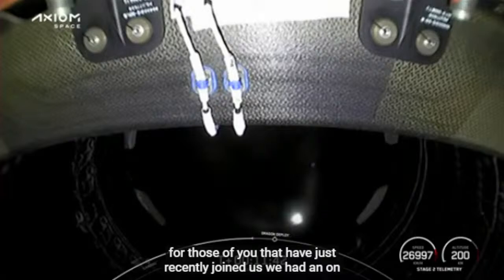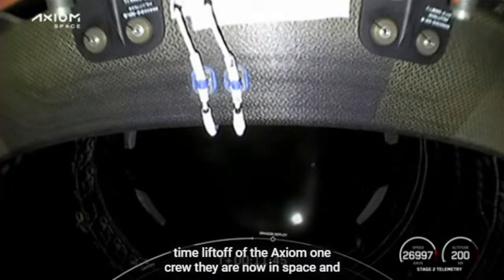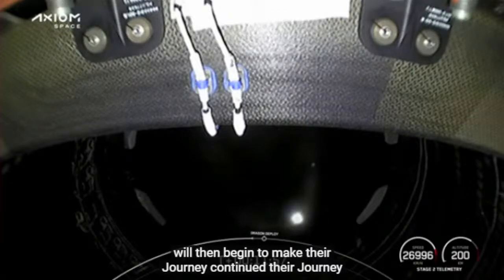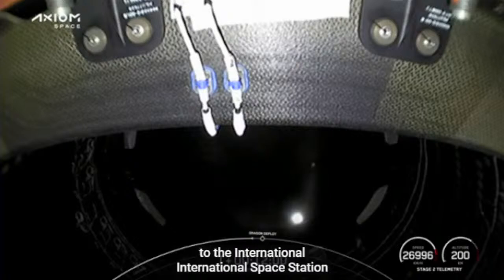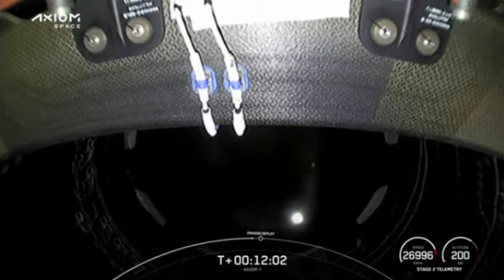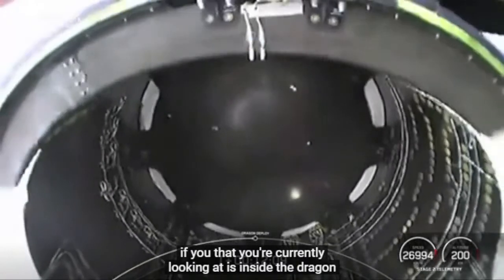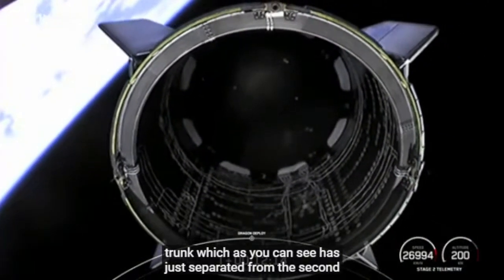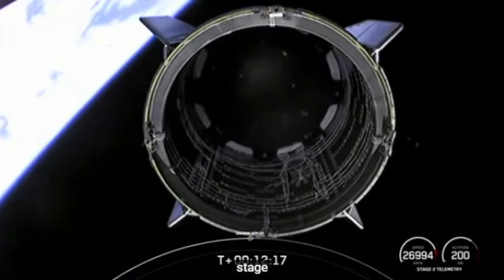For those of you that have just recently joined us, we had an on-time liftoff of the Axiom 1 crew. They are now in space and coming up to separation from the second stage, at which point they will continue their journey to the International Space Station. The view that you're currently looking at is inside the Dragon trunk, which as you can see has just separated from the second stage. Dragon separation confirmed.